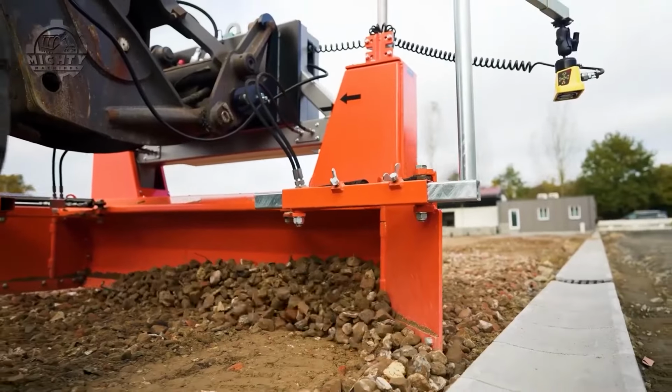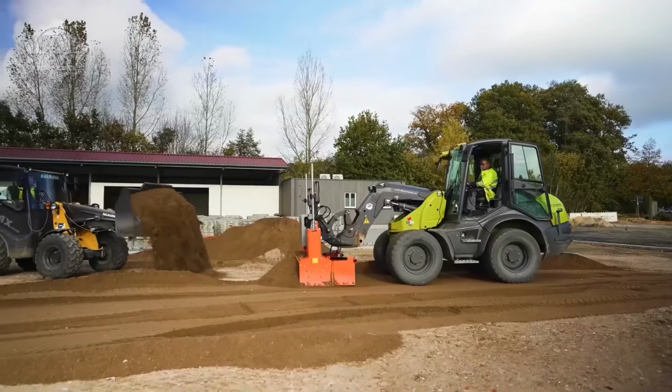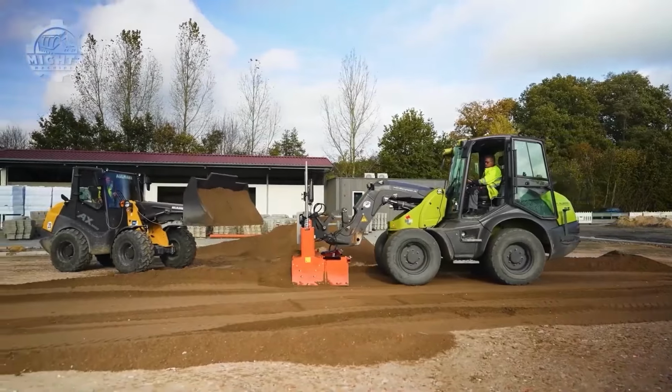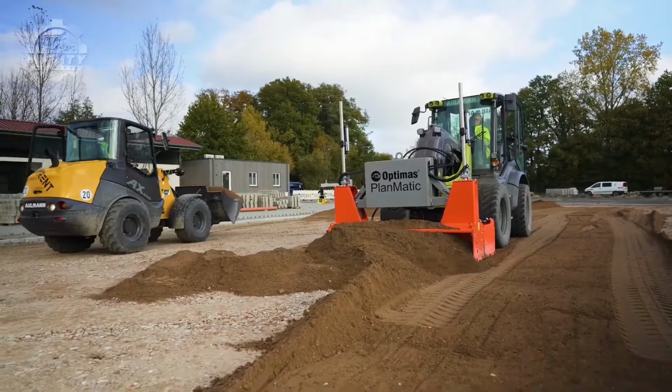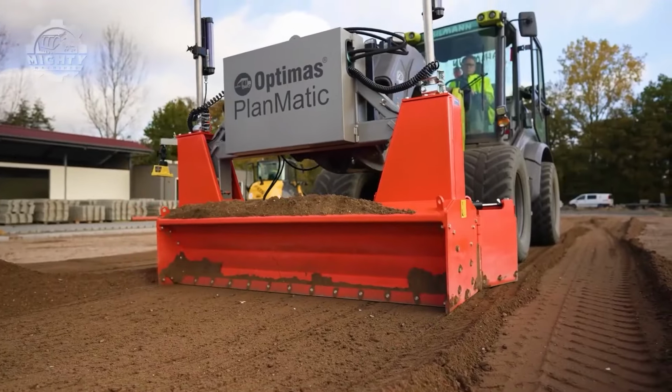An excellent machine that streamlines the laying of paving stones and bricks. The Optimas Paving Specialist features innovative suction technology. With its precise control system, it ensures impeccable accuracy in creating stunning and durable paved surfaces.